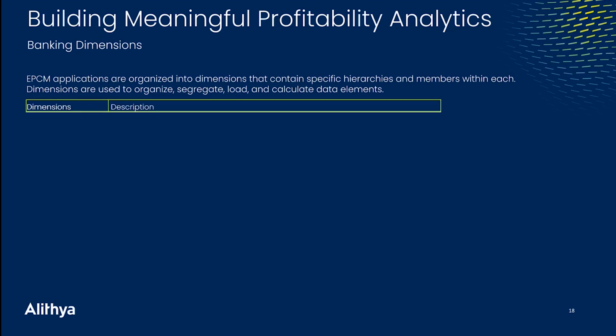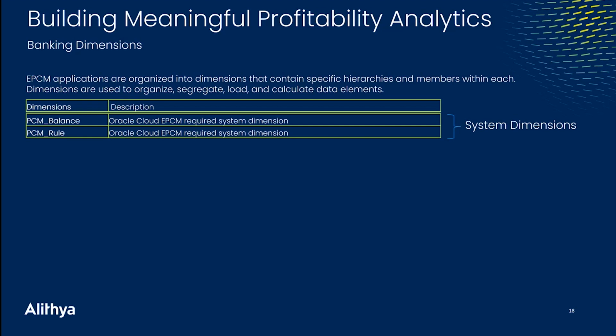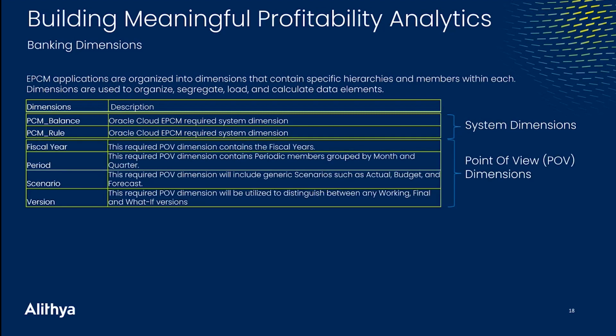Now in EPCM specifically, we start off by having different types of dimensions, but two dimensions that we call system dimensions. We're not going to get into the nitty-gritty of it, but your system dimensions are balance and rule. These dimensions provide the traceability elements that you need. So in EPCM, I can give you the inputs and outputs for every single rule that I execute. Again, if you think about the transparency and just the trust of a system, that goes an incredibly long way, where I can justify the ins and outs of every single rule, and I can tell you what every single rule is doing.